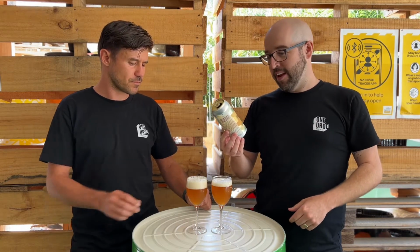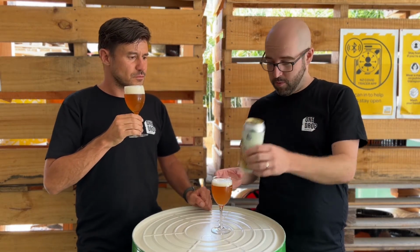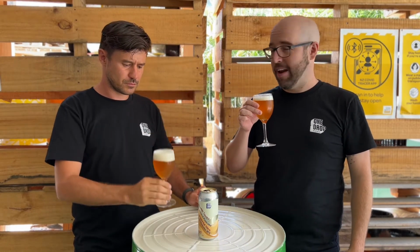I've got to read it off the can for you. It's a double vanilla custard pancake imperial nitro thick shake IPA. So this is a 10.1% thick, vanilla-y, insanely sweet pancake batter of a beer.